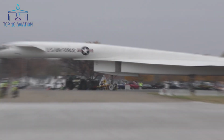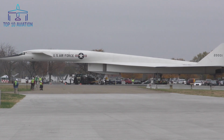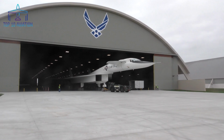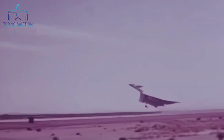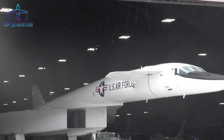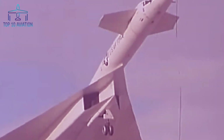Its delta wings, drooping nose, and heat-resistant materials were all studied by NASA and the USAF to better understand supersonic flight. Only 2 prototypes were ever built. One crashed after a photo op. The other still sits in a museum, like an alien artifact from a timeline where bomber jets ruled the sky. It was loud, massive, and insanely fast. Also too expensive to survive the Cold War budget axe, but oh, it flew, and it was glorious.